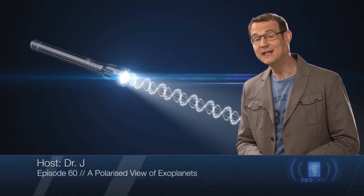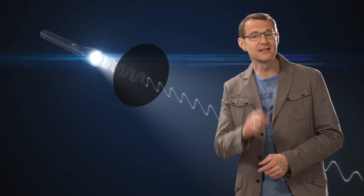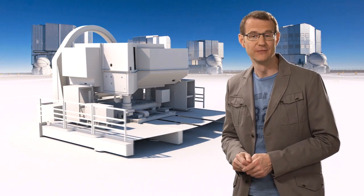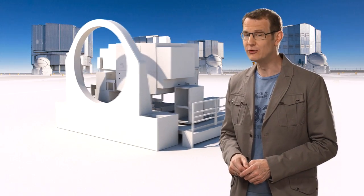In this episode of the ESOcast, we'll talk about a very special feature of light and how we can use it to detect planets around other stars. And we'll talk about a powerful new instrument that will exploit this feature, the Planet Finder SPHERE, which will be installed at ESO's Very Large Telescope in early 2014.